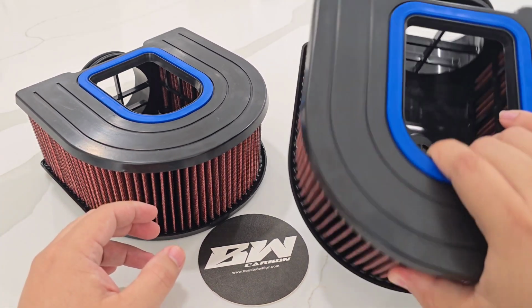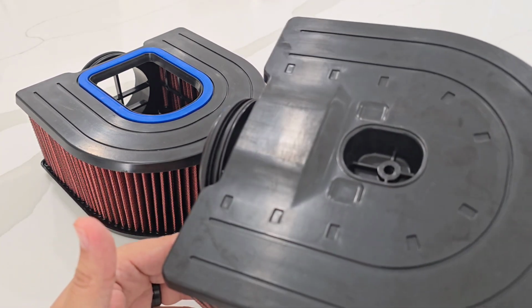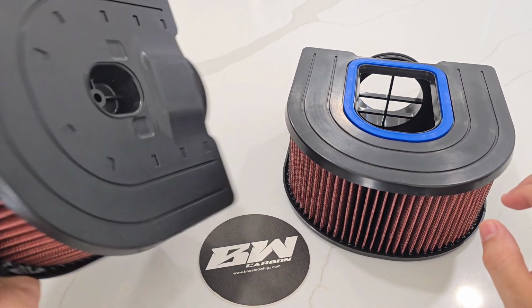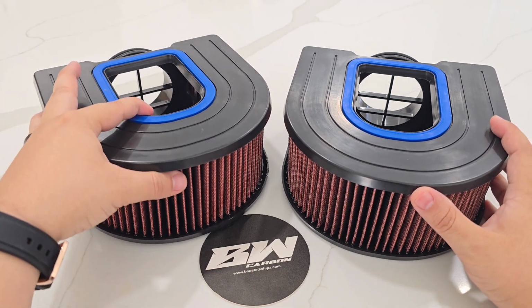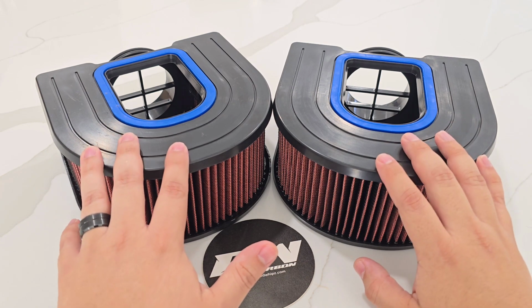Very high flow, well built, high quality, plug and play, direct fit. You get the set, so you'll get your left and right filters inside the box.